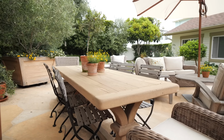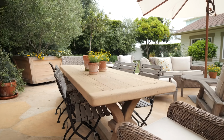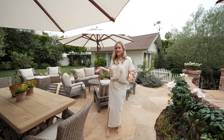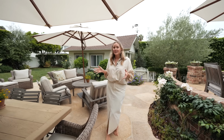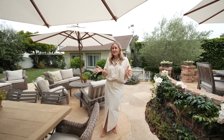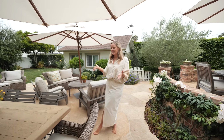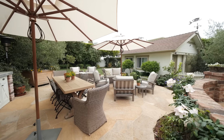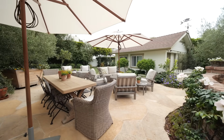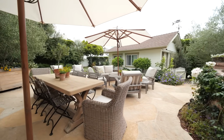So the previous owners for this house originally lived in Chicago, and they were moving back to Chicago. So the first thing I asked was, what are you gonna do with all your exterior furniture? Because it's great, and they ended up giving it to me, which is such a dream because the space is so beautiful and so huge. But I was able to incorporate all of this. I inherited all of this with the house, which has just made hosting such a dream.